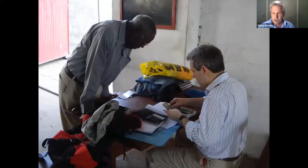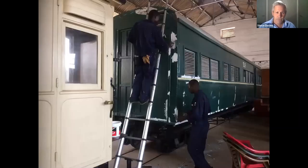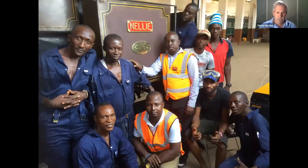We raised money. Most of the money we used directly on materials and so on. But when we go out there, and we never send the money, we always take it with us, we will pay stipends for additional work. And there aren't many working museums in Britain where work pauses for a second while everybody has a coconut. And maintaining the stock in a climate like Sierra Leone is never ending.